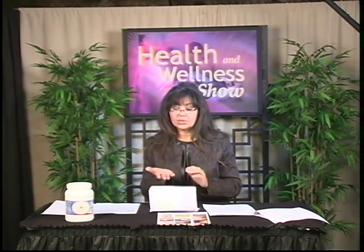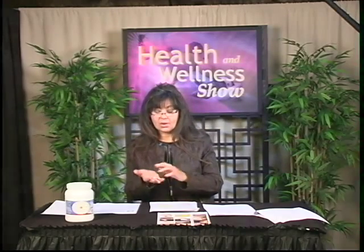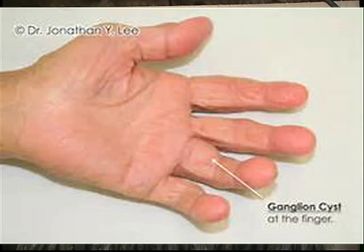And also on this part of the hand, on picture 12, that happens there. And it also happens on the ring finger. So on picture 12, it happens there, and it happens here on the ring finger.